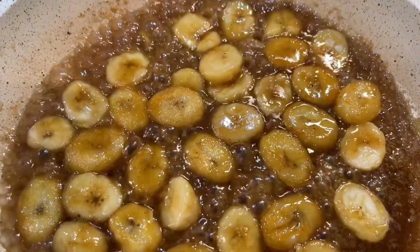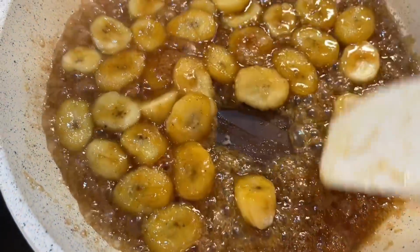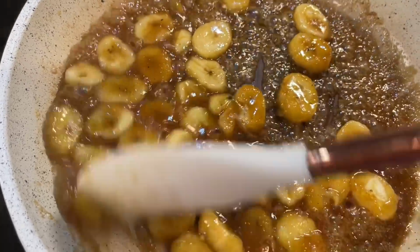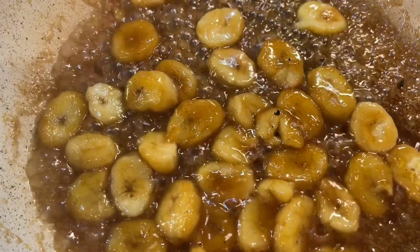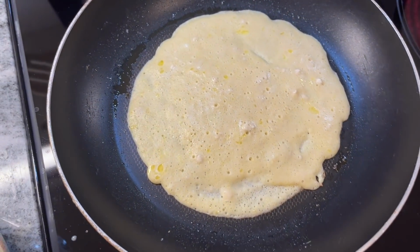Gotta love this recipe because it's taking such inexpensive everyday items that we have in our cabinets and making something that is truly gourmet. This tastes so good. This is something that you could make for friends and family. You can impress your family with, and just make it for yourself because you deserve it.